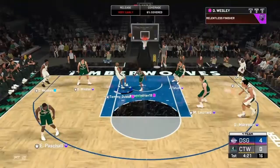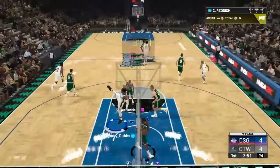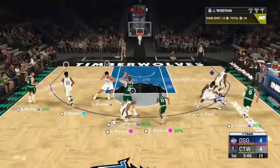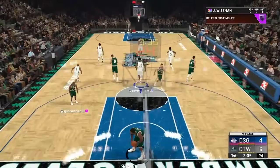Wesley going in against Boykins, and we get the shot to fall right there. Wiseman to Reddish. Cam doing his thing above the rim. And David Wesley picks off the pass ahead to Murison to Wiseman. Wiseman with the flush.